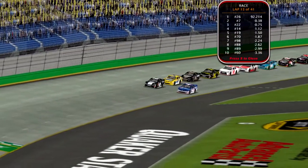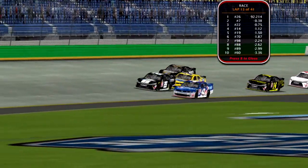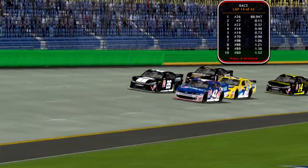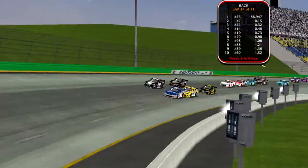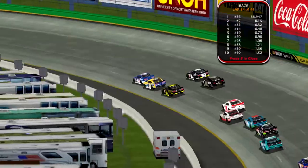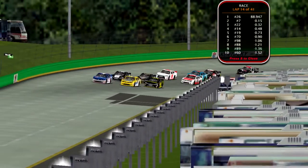Here they come to the green flag yet again. Green flag is back in the air. Master with a great restart there. Looks like Warren Keith actually is going to pounce on them, and he's going to use his brother as a pick in turn 1. Can Warren Keith re-inherit the lead? And he does. Eric Rodriguez stays high, hardening it down at the bottom of the track.